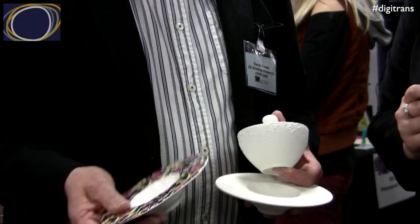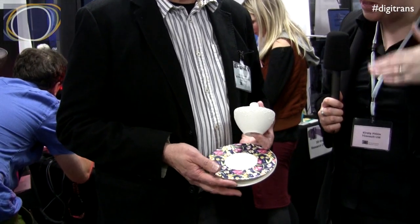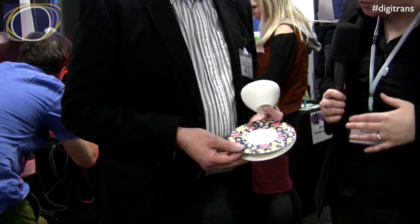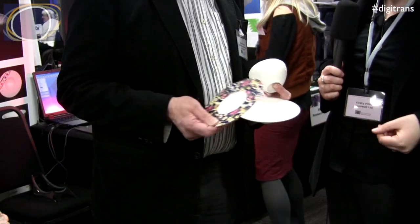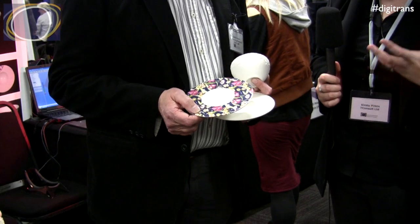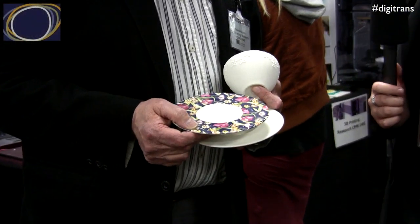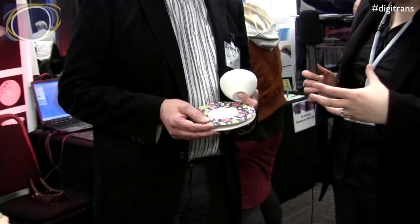Yes, I have to say it might not come across very clearly on the video stream because obviously we're streaming, so there'll be a quality issue. But I have to say I wouldn't be able to tell the difference between that and a normal piece of ceramic. So it is very, very close to the original, isn't it? So what kind of work have you been doing to take this forward?